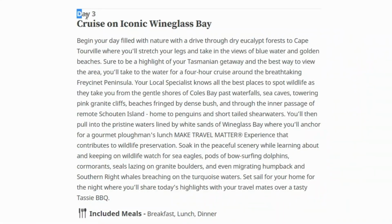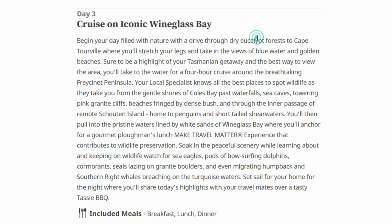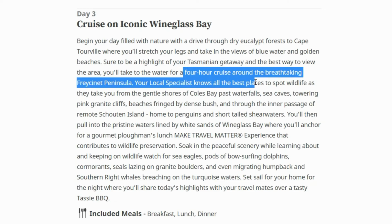But tomorrow, what's on the agenda, or the itinerary for tomorrow? Tomorrow we are going to Tourville Lighthouse, and we are doing a 4.5-hour boat cruise around Wineglass Bay. So I'll spot you tomorrow, peeps, and take you on the journey. So see ya.